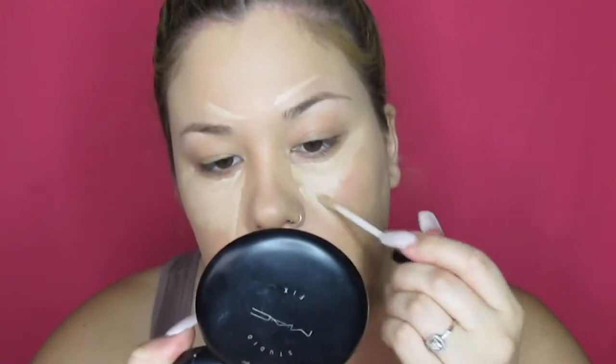So I do go where I have my redness, and then under my eyes. I have redness above my eyebrows, that's why I put it there, and then a little bit between my nose and my forehead.